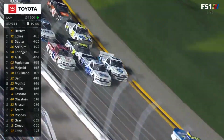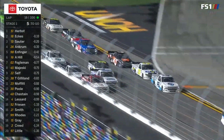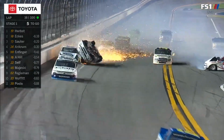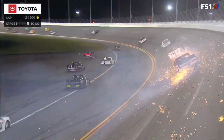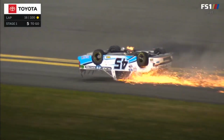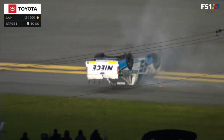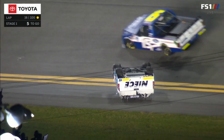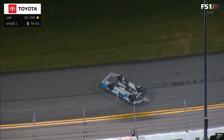Coming in 14th is Ty Majeski's flip at Daytona back in 2020. This is the earliest flip on the list. And it's not terrible, but I have seen so much better. But this is slightly higher than the 15th spot because it was a bigger wreck. And plus, it's Daytona. And also, he got upside down in an interesting way, so that's why it's a bit higher than the 15th spot on this list. And also, it's another truck crash.